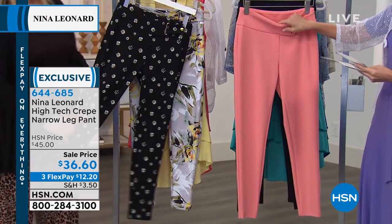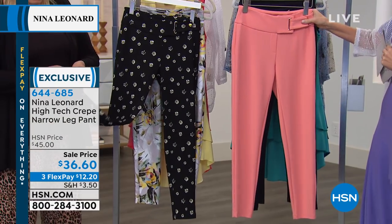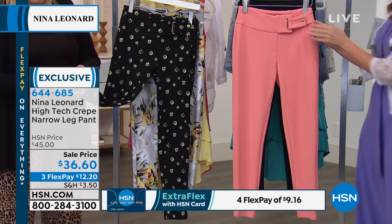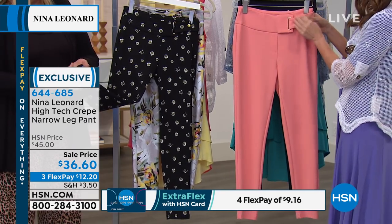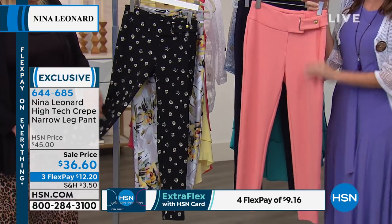These ones are numerical sizes. So you're going to go 2 through 16 and 16 through 24 women. And again, order your true size. Know that you will be really happy. I love these. All right, we've got to show the colors and then we'll show more about the fabric.